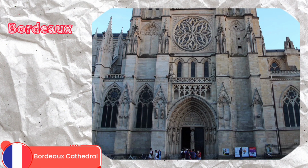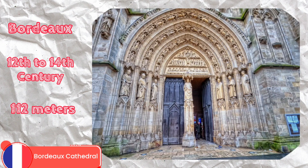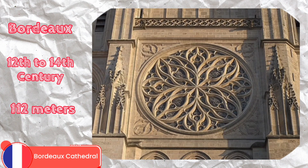Saint-André Cathedral exhibits a combination of Gothic and Romanesque architectural styles. The use of bright colors in its sculptures, created between the 12th and 14th centuries, was intended to draw worshippers towards the altar. The towers of the cathedral reach a height of 112 meters. The sculpture of the Last Supper is located above the entrance arch and welcomes visitors. The rose window, accompanied by 2 Gothic spires, enhances the grandeur of this structure.